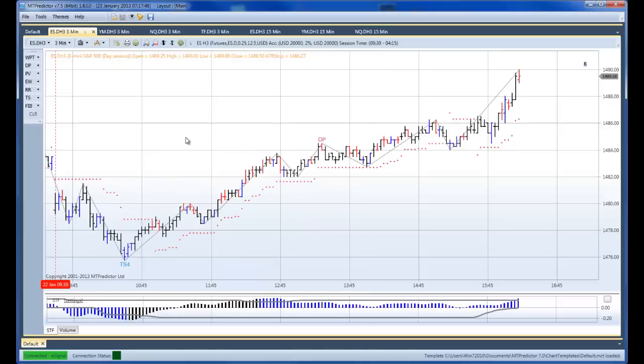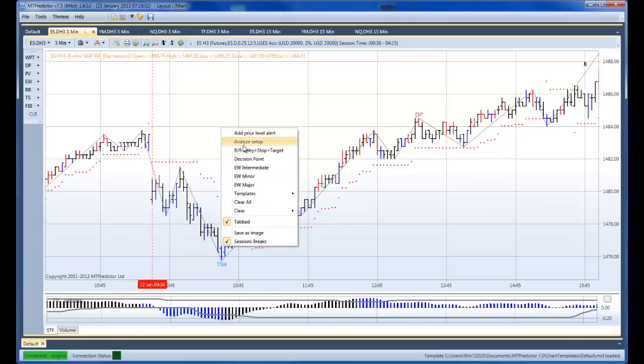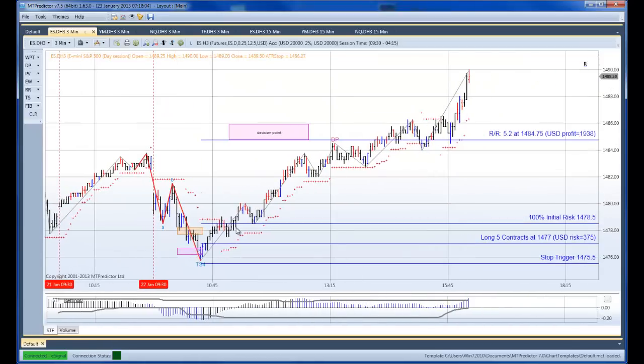But as you can see, MTPredictor did very nicely, catching an automatic TS4 buy setup here on the 3-minute ES. This was on a blue STF, so it was a perfectly standard MTPredictor trade setup. If we place the analysis on, you can see that this actually had you long from the very low of the day, which is really nice, or the bar of the very low of the day.